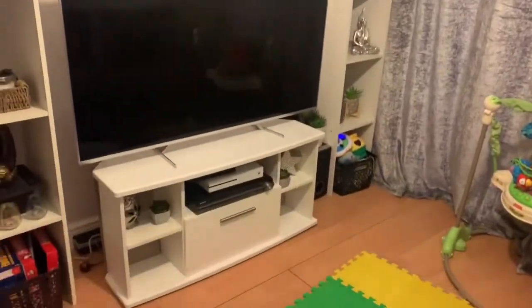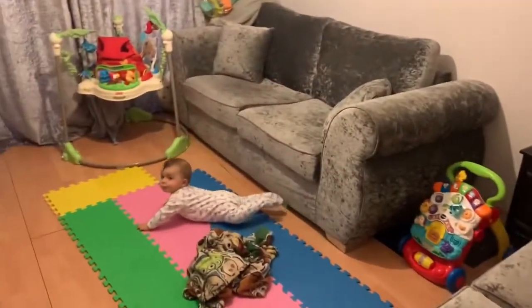So that is everywhere clean and tidy now. I'm going to try and get little man ready for sleepies.